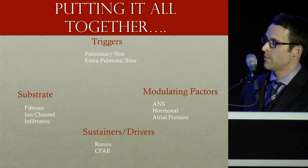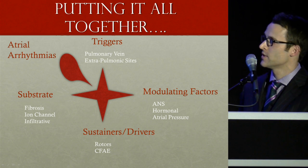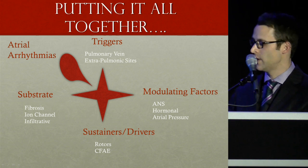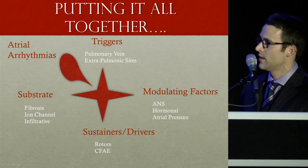So that was step one of what we wanted to do. Putting it on a slide, we have the triggers, modulating factors, sustainers, and substrate. Each one of these takes on a different role and weight as you progress from paroxysmal to persistent to long-standing persistent. We know that. But I venture to add this as a side loop.